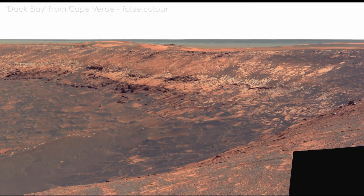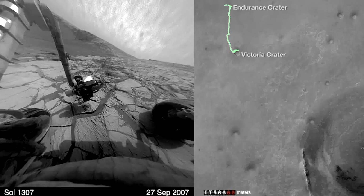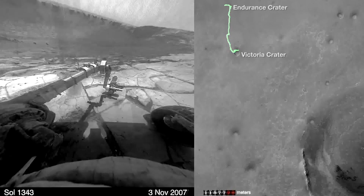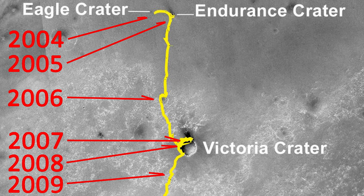It spent its time examining this light patch of bedrock, taking various pictures, and using its rock abrasion tool to investigate the rock's structure. It was determined from the data Opportunity collected that this area was likely not ever so hospitable to life, so mission controllers picked the next waypoint for their journey, Endeavour Crater.